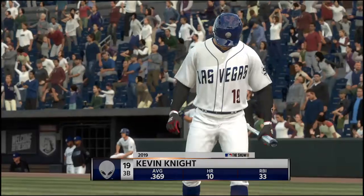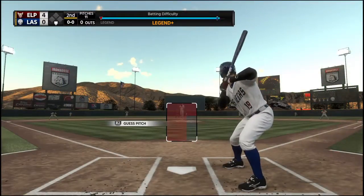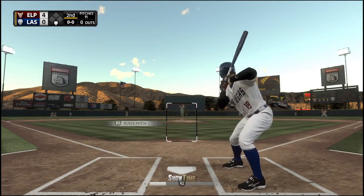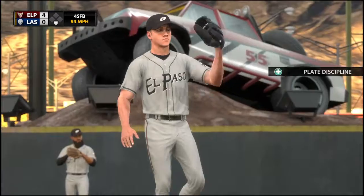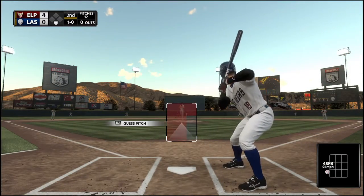Leading off the inning, Kevin Knight, and they'll need him to get something going here. Lots of baseball left in this one as we're still early on, but you don't want to fall too far behind. They're already down by a bundle, and one of the things you want your leadoff guy to do is get on and set the table for the big boys to start driving in some runs.